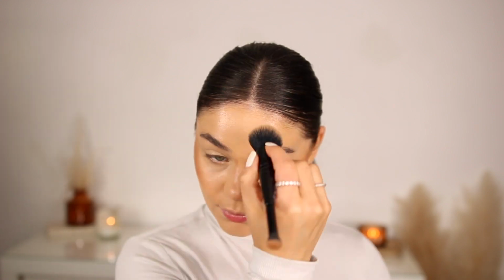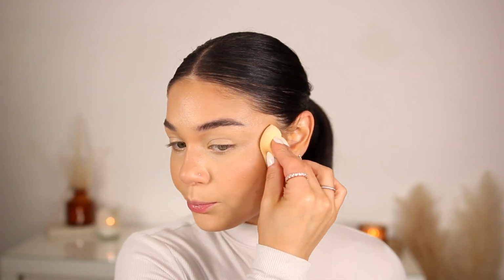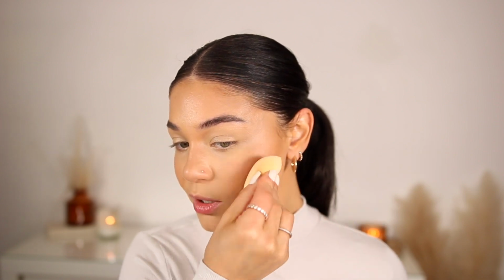This really reminds me of my holy grail from e.l.f., which is the Cream Contour Palette. This shade in particular reminds me of one of these shades, so it literally works so perfect for me, but I still love my holy grail Cream Contour Palette. I will always love that. This is just so smooth. I'm really just feeling like the fall vibes and just do a really nice, light and easy makeup look. Just lightly blend on top of it and then blend upwards.